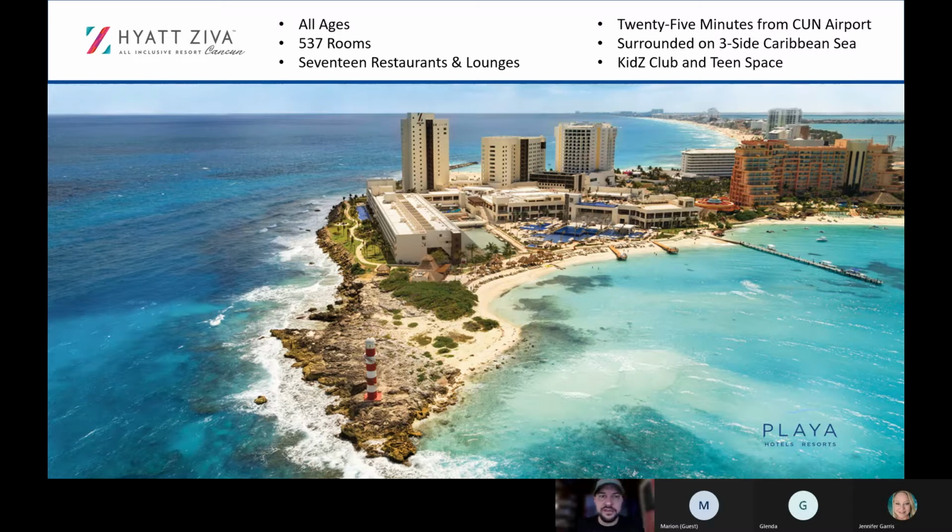We have 537 rooms here with 17 restaurants, bars, and lounges. This is about 20, 25 minutes from Cancun's airport. We have an amazing kids club, a teen space here. We have the iconic lighthouse right on the point. We have an amazing dolphinarium, the dolphin pool you'll see in the middle there. We do have the only microbrewery at an all-inclusive in all of Cancun. And we also have a full-blown candy shop that's all-inclusive, everything included.